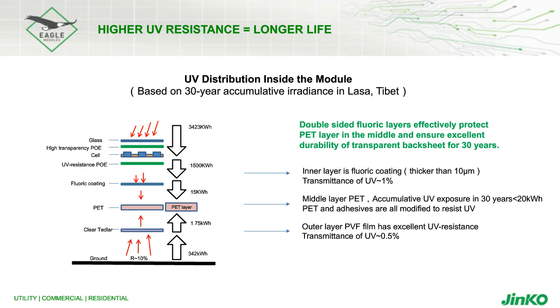So you can see about 0.5% of UV is only transmitted. Of the 342 kilowatt hours, you see only 1.75 going in. That really protects your PET layer, which is the key layer for integrity of the module over a period of life. Similarly, the fluoride coating above the PET layer also significantly protects the PET layer. This really helps the PET layer prolong its life and stand by the 30-year period. And this is data that we measured at a specific site in Lhasa, Tibet. The point here being that all our materials are engineered to ensure long life, and that is clearly why we see them performing well in an outdoor performance scenario and in the lab as well.